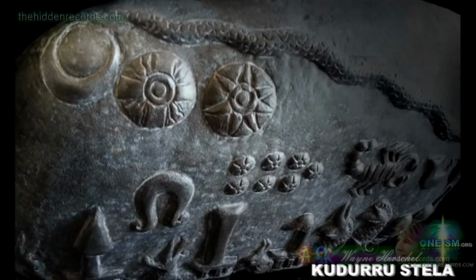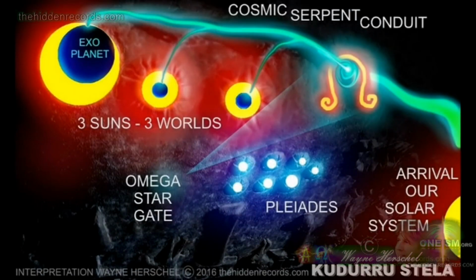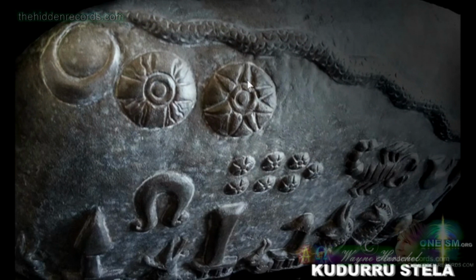Looking at the 3 suns, you'll see there's 3 planets as well if you look closely. The cross is shown over it as well to teach of Orion. Now the back of this stone will show Orion in full description, but they put the cross even over the middle one.